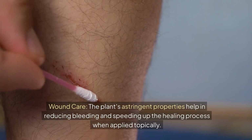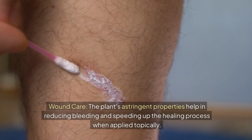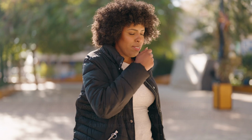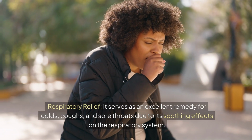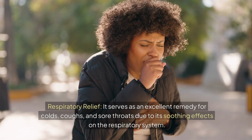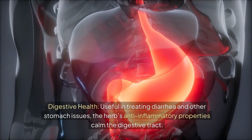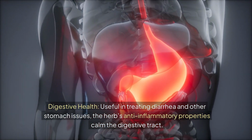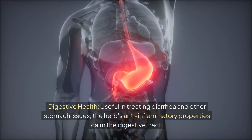Wound care. The plant's astringent properties help in reducing bleeding and speeding up the healing process when applied topically. Respiratory relief. It serves as an excellent remedy for colds, coughs, and sore throats due to its soothing effects on the respiratory system. Digestive health. Useful in treating diarrhea and other stomach issues, the herb's anti-inflammatory properties calm the digestive tract.